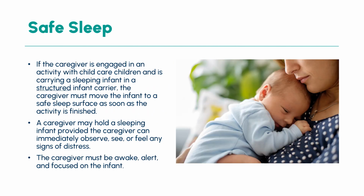Additionally, if the caregiver is engaged in an activity with child care children and is carrying a sleeping infant in a structured infant carrier, the caregiver must move the infant to a safe sleep surface as soon as the activity is finished. A caregiver may hold a sleeping infant, provided the caregiver can immediately observe, see, or feel any signs of distress. The caregiver must be awake, alert, and focused on the infant.